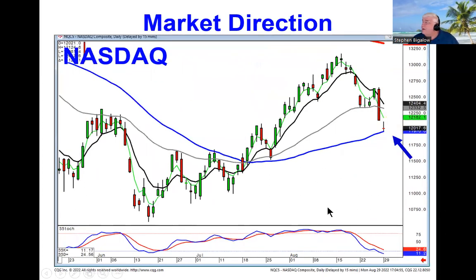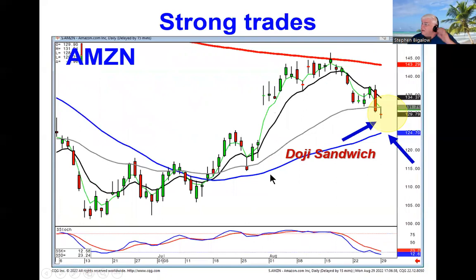Same scenario here on the NASDAQ. Doji, right smack dab off the 50. Stochastic's heading down. But once again, it will be very important to see how the pre-market futures open tomorrow. Either a bounce back up, at least to test the T-line, or a breakdown with this trend continuing to the downside. We're seeing that in individual stocks like the biggies, Apple, NVIDIA. A bunch of them are still trading lower.